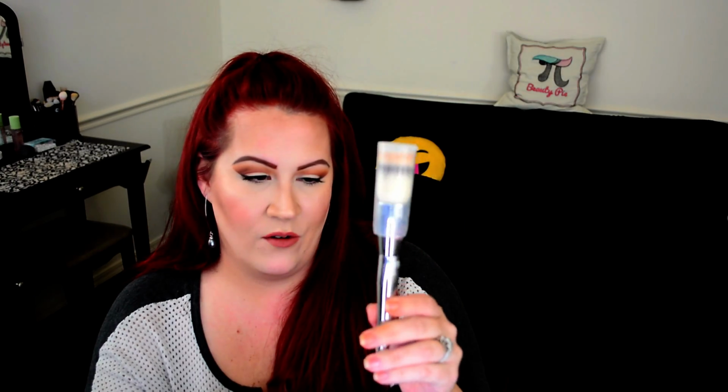The next brush is one that I cannot believe I have gone this long without because it is absolute perfection. It is the It Cosmetics, and it's the Live Beautifully line that's at Ulta, and this is brush number 202. I love that it has the protective cap, but I love this because it's much bigger than my other brushes, and it's so soft, and it's just lightly packed.